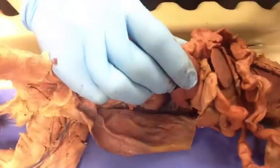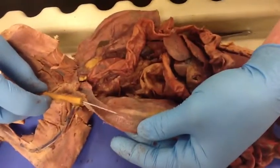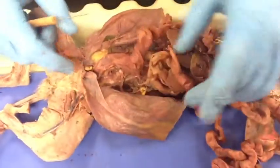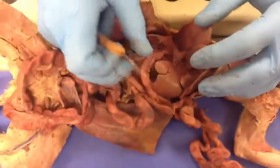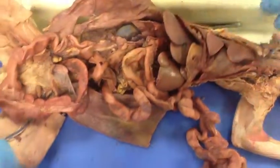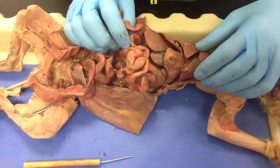Alright, and then the peritoneum. This is the parietal peritoneum. It is just the connective membrane and tissue all attached to the outer muscular wall of the abdomen. And then the visceral peritoneum is just all the connective tissue attached to the internal organs here. You can see some of it down there. Most of it was cut along with the mesentery, so you can't really see it that well. I think that's everything in our cat.